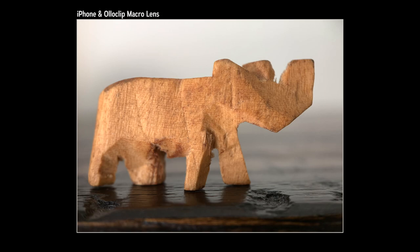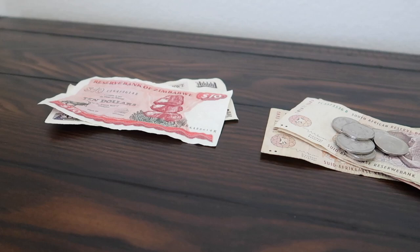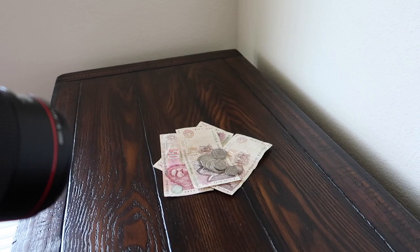Inside the same trinket box, I found some banknotes and coins from Zimbabwe and South Africa. I was born in Rhodesia in Southern Africa, so now you know where my accent comes from. It seems that currency is one of those things that many of us think of photographing whenever we want to try out a macro lens. But I don't think I have ever taken a photo of money before, until now.